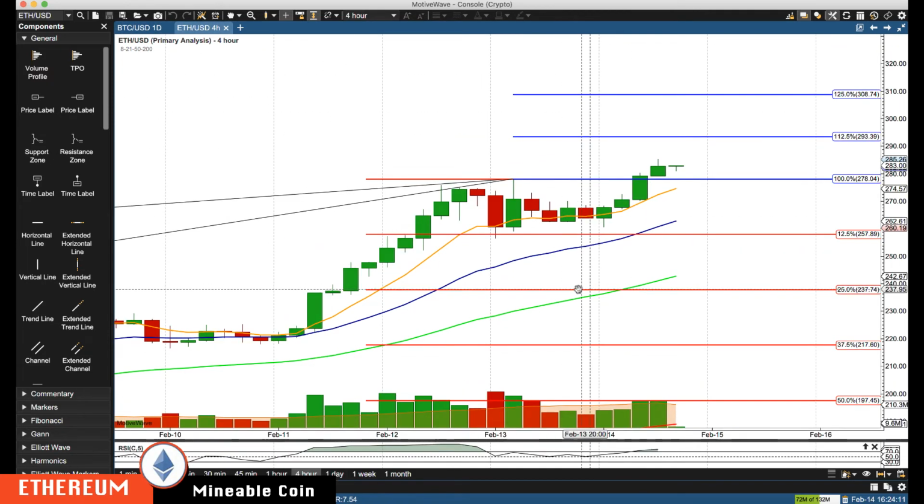Over to Ethereum. Ethereum, we also updated from this past bar to this one right here because we pulled back nicely to rotation zone and then drifted sideways, rotating back up. You can see here that 12.5% support level held nicely, got above that 278.04. Next target up is 293 and then 308. So those are the key levels.